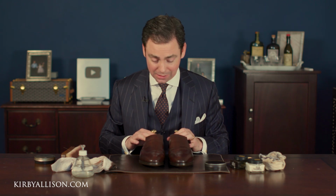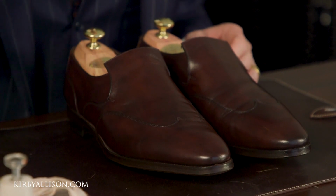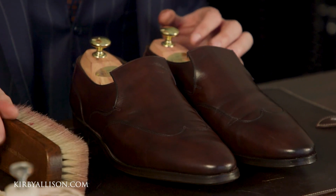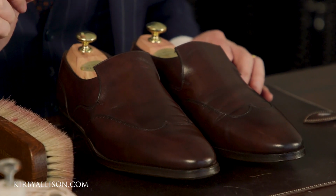Wow, okay, so look at this. Just one application of the Pat Del Luxe wax polish, some vigorous buffing with a horsehair shoeshine brush or a pig bristle shoeshine brush, and we've really got a great shine on these shoes, but let's see if we can do even better with a little bit of mirror gloss.